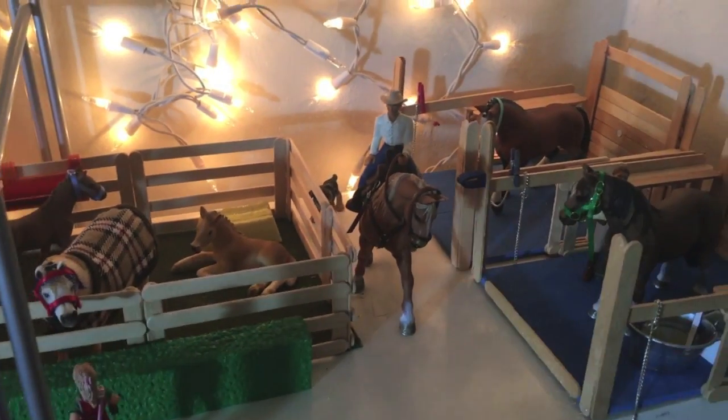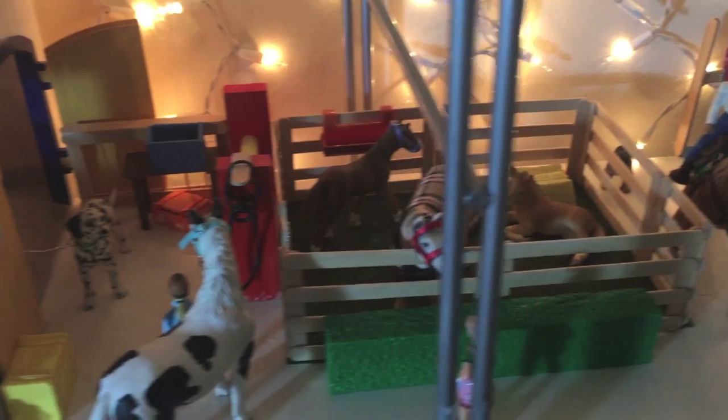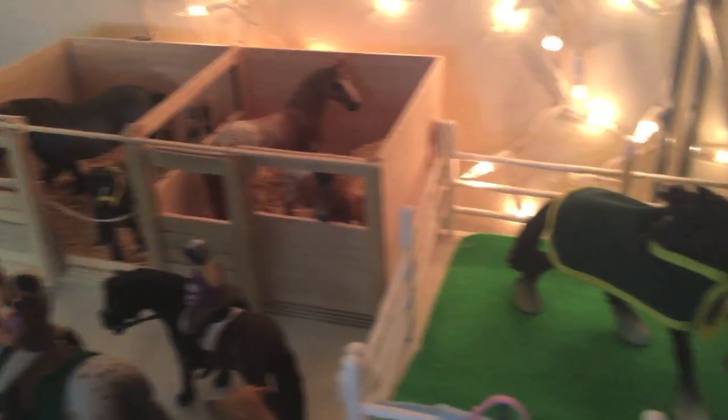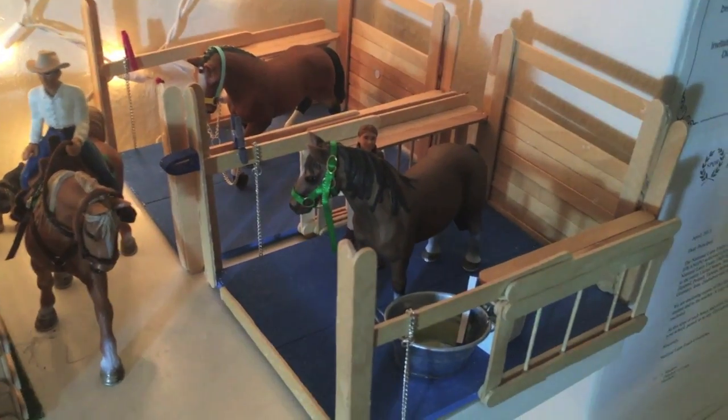This is our third level. Over here we have our wash stalls, our little paddock, another tacking area. This is our main stables. And over here we have another paddock and some outdoor stalls. So I really like this level. I always try to make it a little fancy, but yeah. I guess we'll start here because I'm over here.